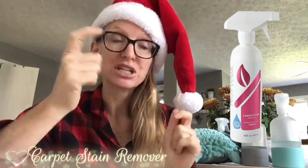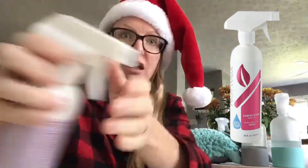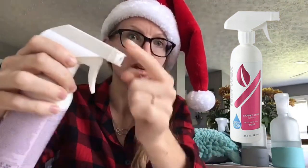Great product for that. Last but not least, the carpet stain remover. This stuff you're gonna spray on a carpet stain in your home. I have gotten chocolate protein shake out of a white rug with this stuff. It's amazing. Again, flip open your cap so that you have a light mist. So you're gonna spray it on and let it work for about 5 minutes.